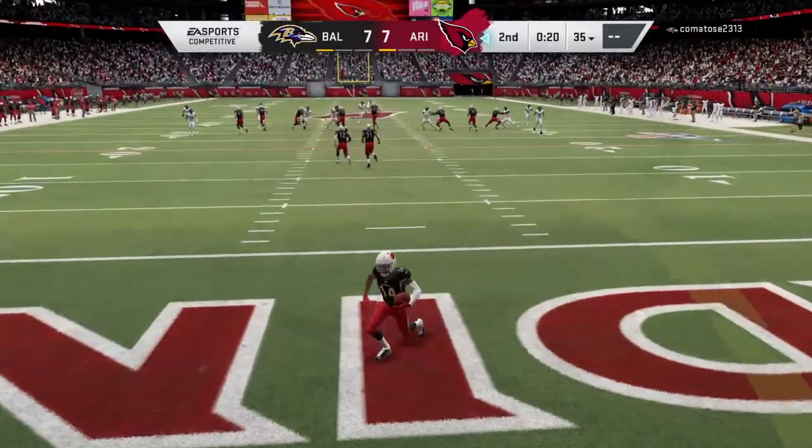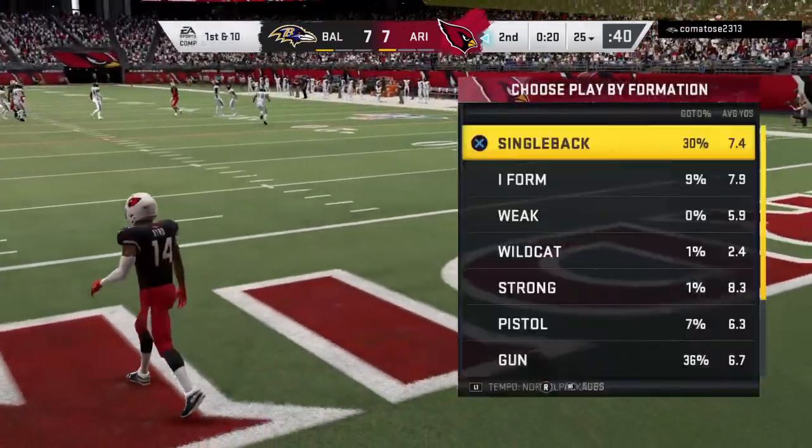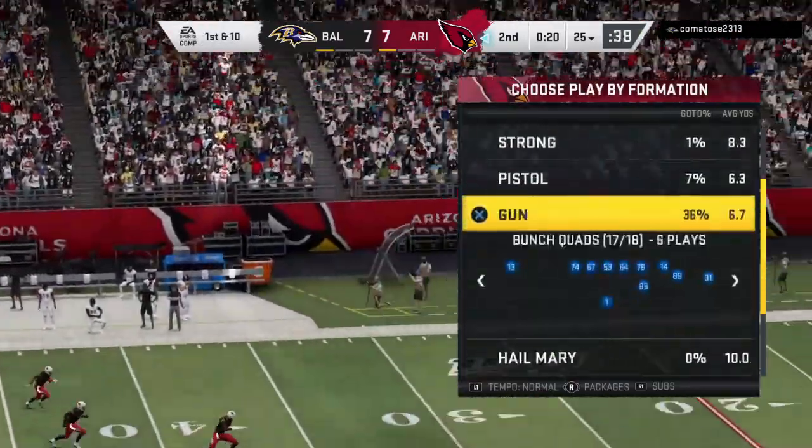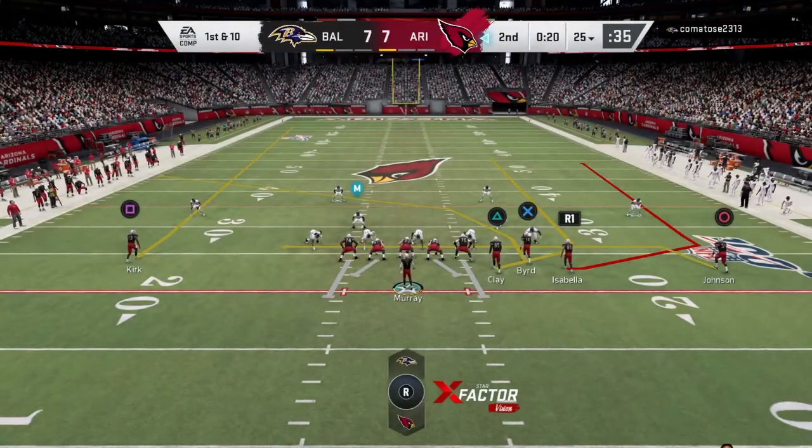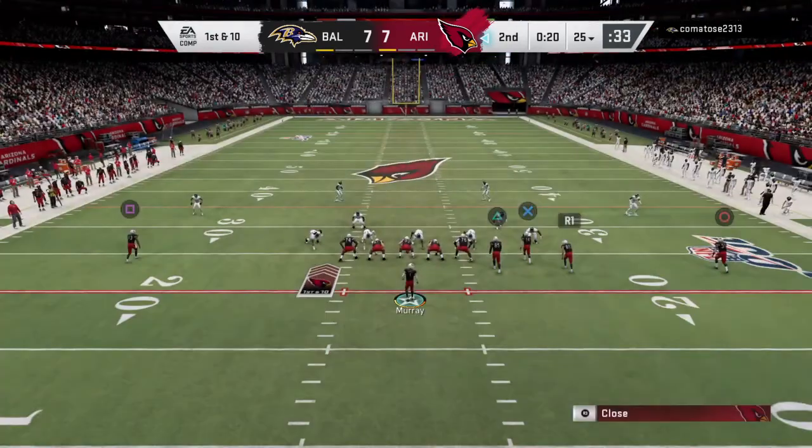That'll be taken in the end zone. And not wanting to risk anything here late in the half, he'll just take a knee, and they'll bring the football out to the 25. Arizona's offense at the line, ready to get their drive started.